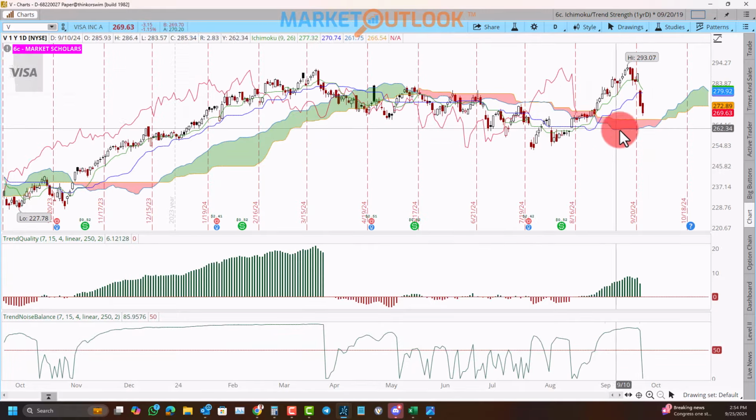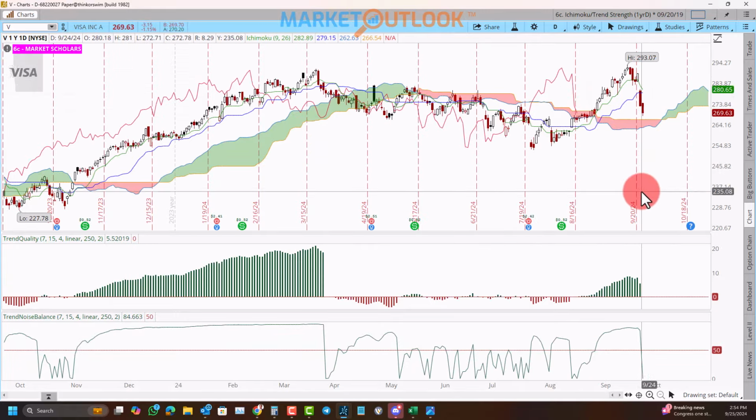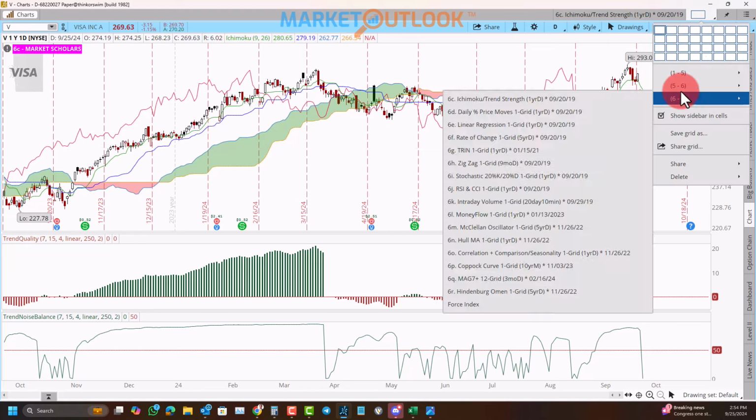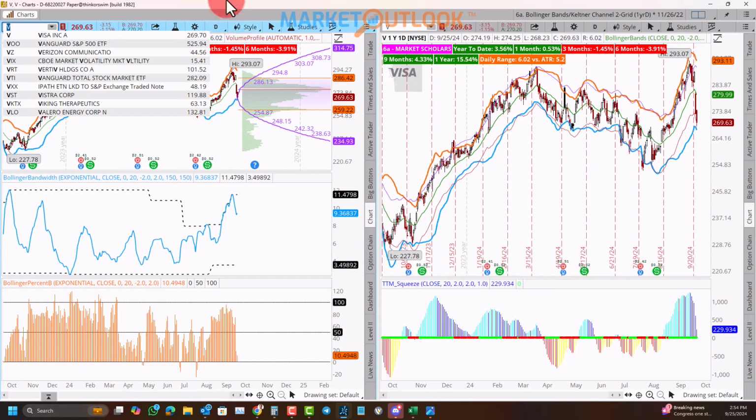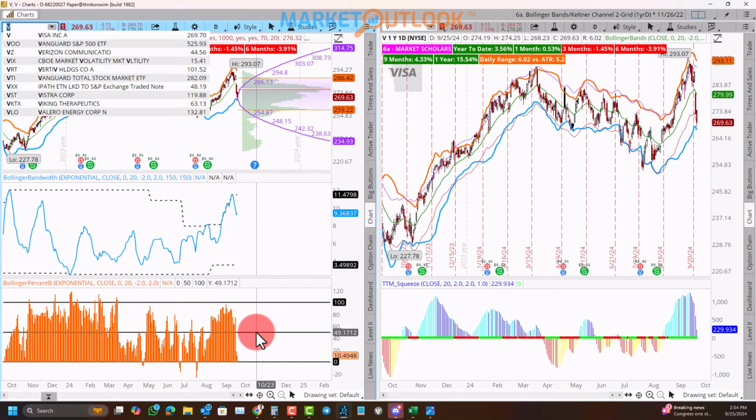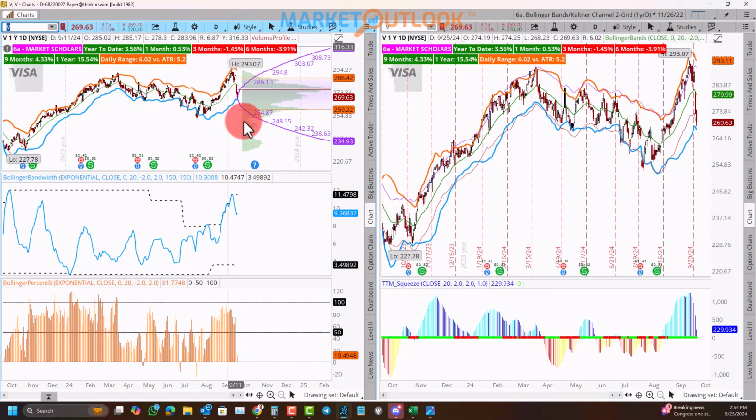Looking at the Ichimoku cloud, we're still above the cloud. The rate of change is still positive, though we lost our bullish trend because we are clearly below the blue line there. So that's a negative sign. The bandwidth, as strong as it's been, is still pretty high, but we are now in the lowest quartile of that pretty strong bandwidth.